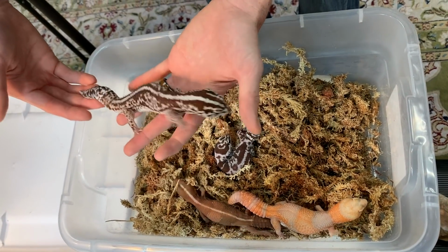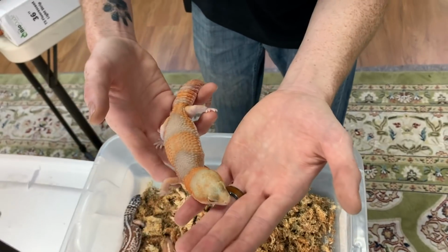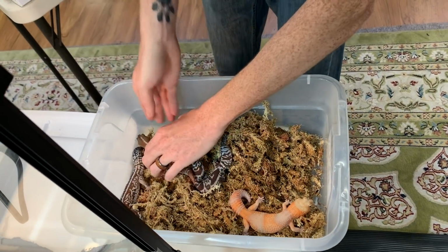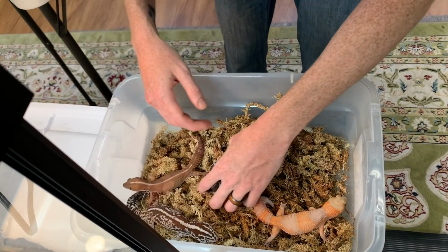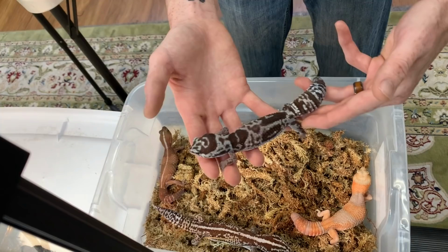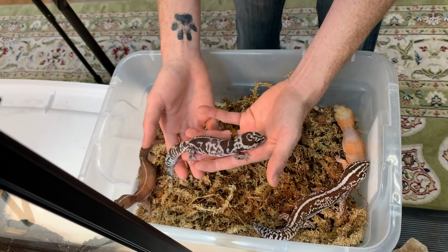So this big boy is an Oreo whiteout stripe. This is a female, and this is one of my girls. She's an albino, which is pretty cool. And then we got a caramel stripe right here, my smallest girl. These guys have been in quarantine for a while, and we got them wormed and checked and all that before I bring them anywhere near here. And this is another Oreo whiteout female.